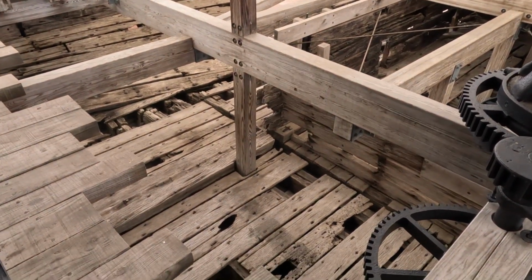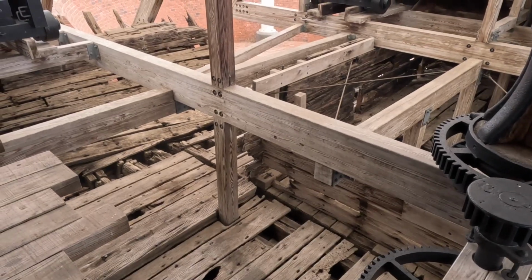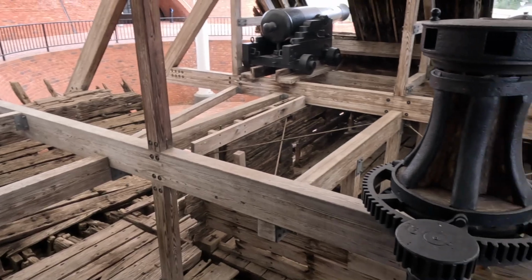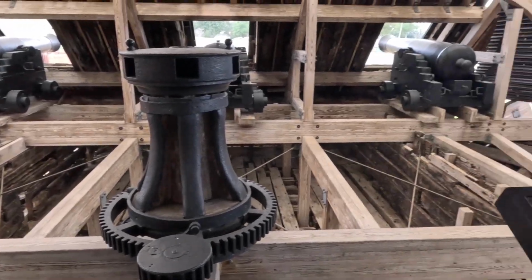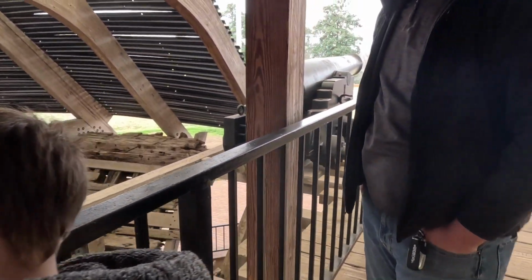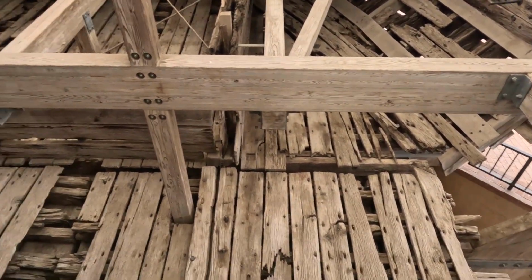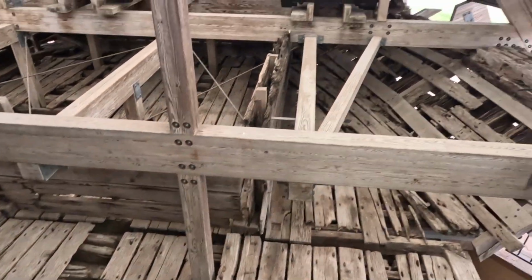So that's the original wood down below. You can see the difference between the old wood and the new wood. A lot of this was restored, is what they were saying inside the museum, just to preserve it. It was underwater 100 years. Yeah, which is incredible, that the wood is still here after 100 years.